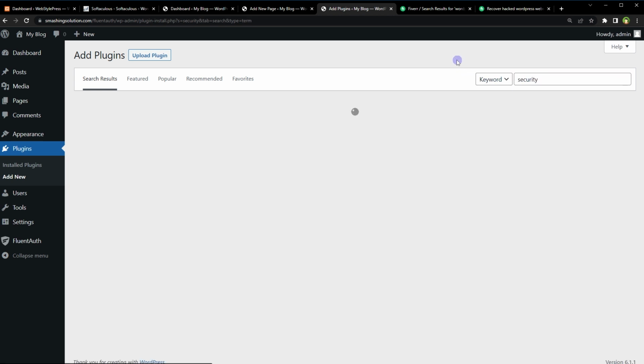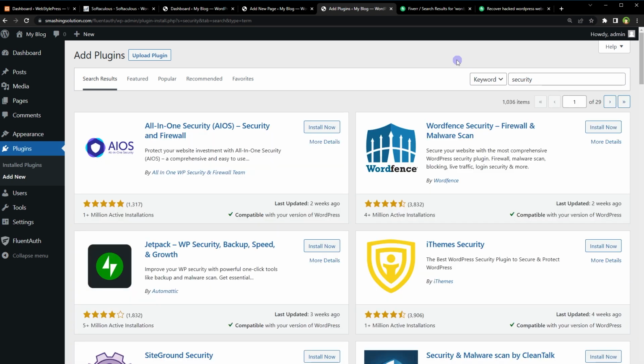Then search for security. And as you can see, this one, WordPress security firewall and malware scan. This is a must have. People who are offering malware scanner services or WordPress scanning services and removing viruses from WordPress websites, this is the software that can help. And then we have got iTheme security.